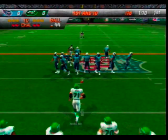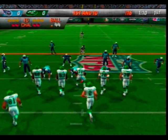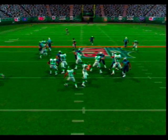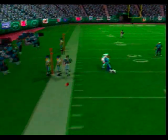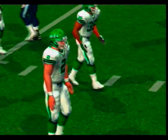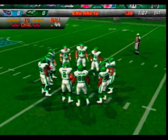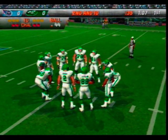So they have first and 10 here. The Titans line up in a 4-3. Rosen, broken up. Plenty of pressure, and he barely gets the pass away. This defensive coordinator understands that pressure is the key to forcing the offense into making mistakes. If his players keep playing like this, he might be up for a head coaching job pretty soon.